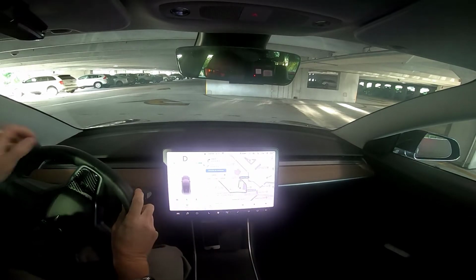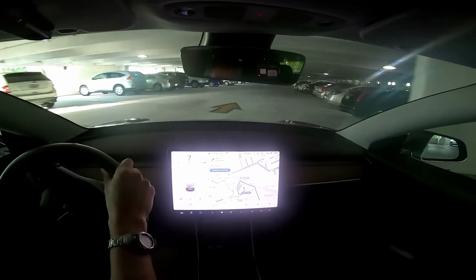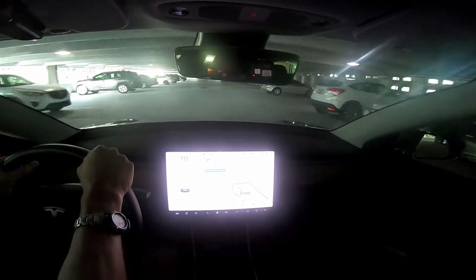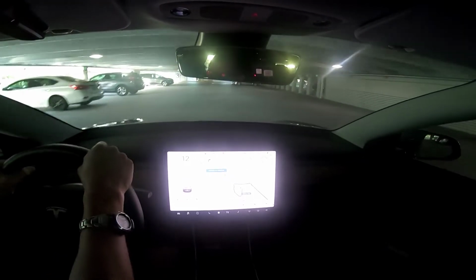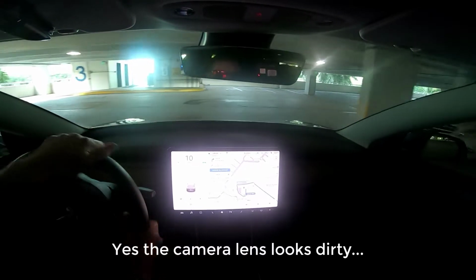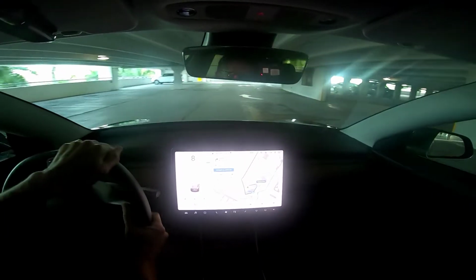So let's get going. First thing I noticed right away was the car, and just to clarify things, my car is a hardware version 3 car, manufactured April 2019. There are some differences with the features you get with hardware 3 versus 2.5, which I'll be talking about a little bit later.